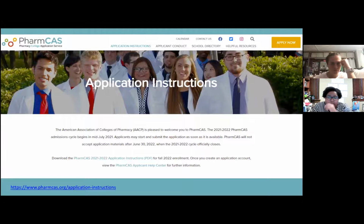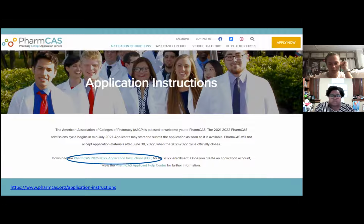So back to the website for a moment. The PharmCAS instruction section is also very helpful. We house a lot of key information there to guide you along the way, but we also include everything into one place, which is the application instructions PDF. It's a really big document, but Control+F is awesome within it and helps you get to where you might need to go. It's simple if you want to save it to your desktop or print a copy, and it makes it easy to find anything you might need as you're navigating the application process.